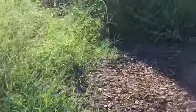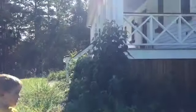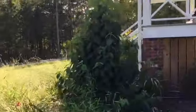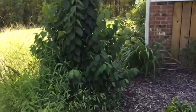This thing we need to cut down right now. And we need to cut a lot of it down. So I'm gonna be ripping all of that out. This thing has never bloomed. It was supposed to have like white ball flowers, and it never bloomed, so it is coming out.